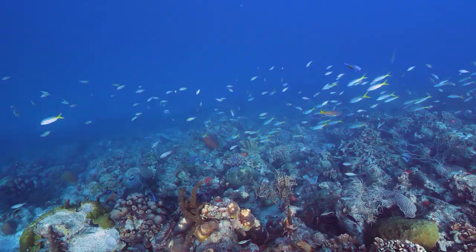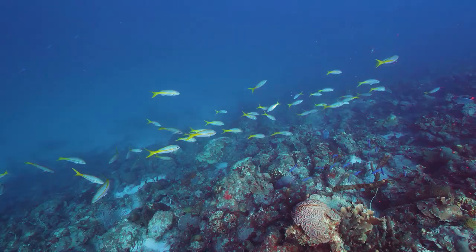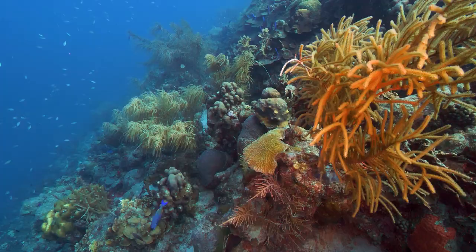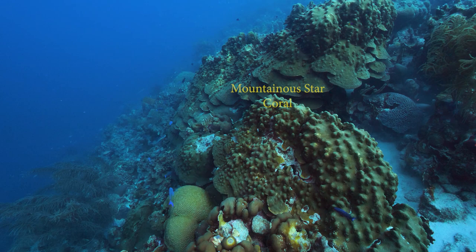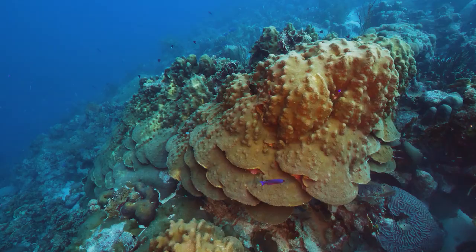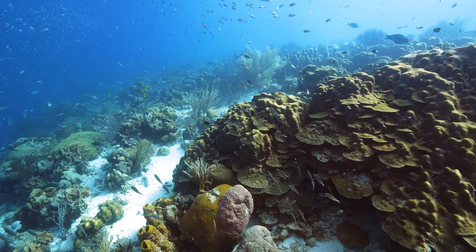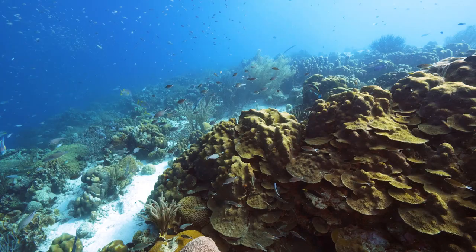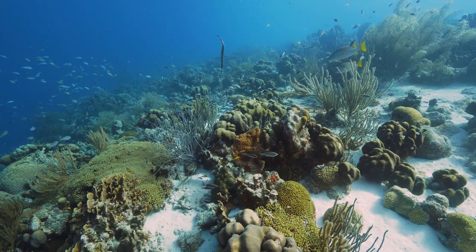Going deeper, and you are greeted by hundreds of yellowtail snapper. They might even let you join their school. Heading back up the wall, the coral becomes more dense. Reaching the top of the reef, the life erupts in the sunlight. You feel like you've been transported to a marine metropolis.